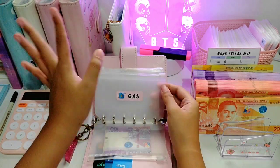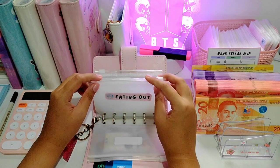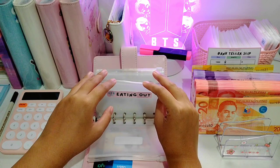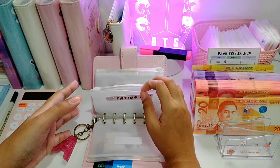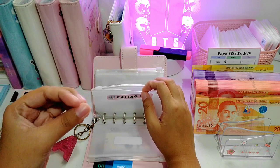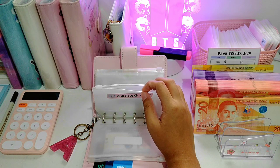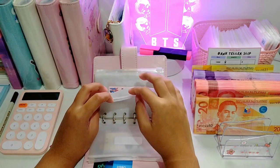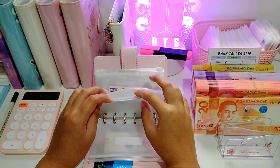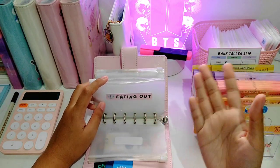So yeah. For gas, I'm not going to put anything for now because I'm not yet using the motorcycle. I don't know how to drive. Actually, I know how to drive the motorcycle, but I am a very anxious person. And I really get nervous when I drive down the road. So it scares me a lot. So my boyfriend will drive the motorcycle when he gets home.